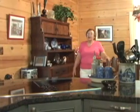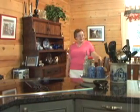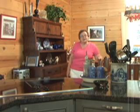This is my dining room. I'm lucky enough to have some real chestnut furniture that I'm very proud of. It was made by a local person.